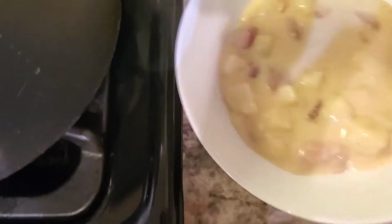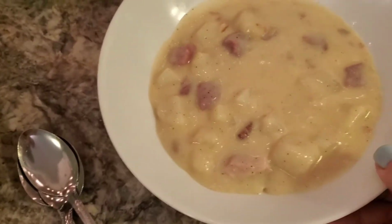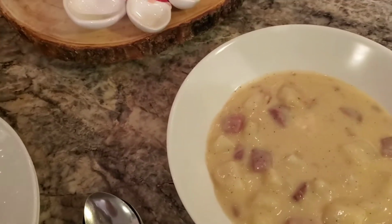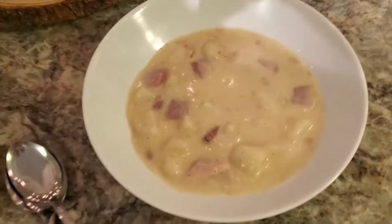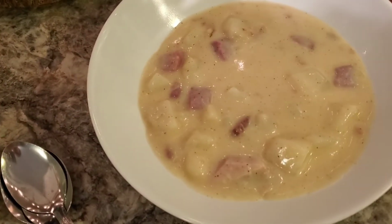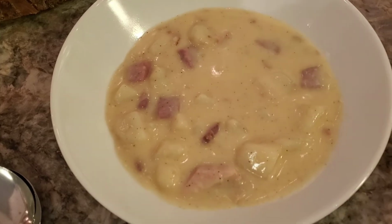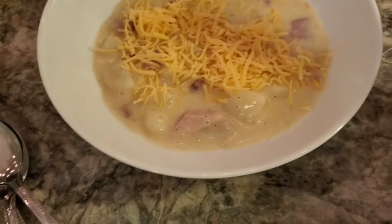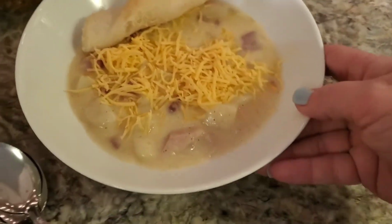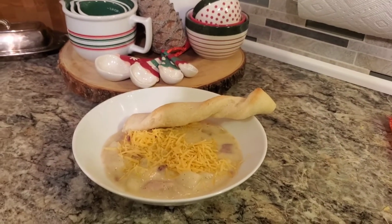This looks absolutely delicious. So excited to try this. And then of course I want more cheese in mine. Let's see if I can open the cheese one-handed. Gonna go ahead and sprinkle some more cheese on it. Delish. I'm gonna go ahead and just put my breadstick right there on it. And dinner is served.